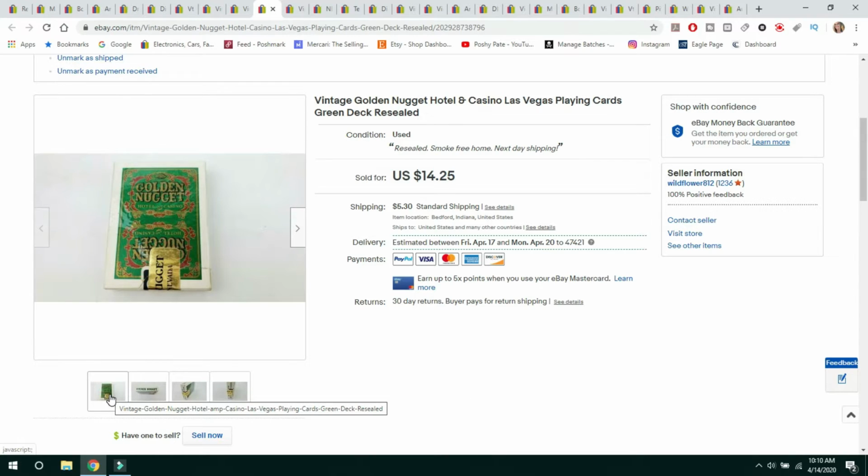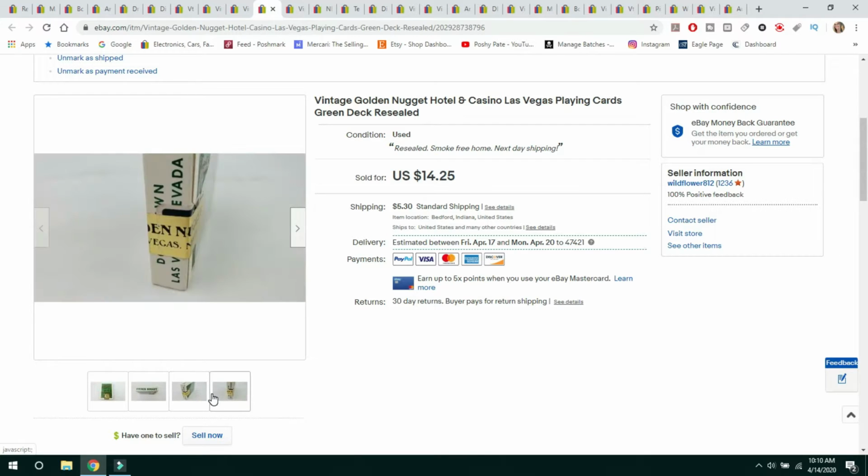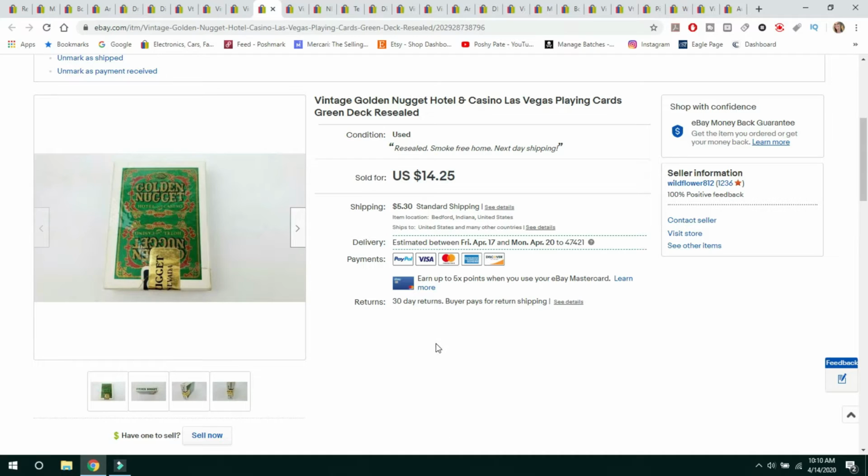Now, if you had one of these Golden Nugget cards and it was originally sealed, like it had never seen the casino floor, they sell for quite a bit more money. And Dad kind of thought this one was sealed, but it is sealed, but it's been opened and it's been used on the casino floor. So it's a resealed pack.